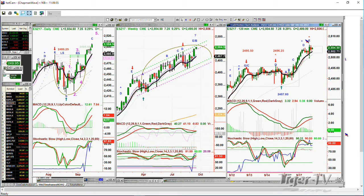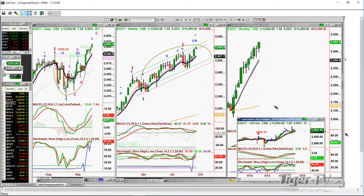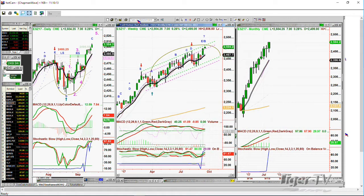Now let's do a couple of things. We get rid of the 120-minute chart. Why? Because we want to be looking at other pictures of the market. We move this to there. I want the monthly chart to be a little bit smaller. Right there. And let's go on with the analysis. Making the weekly chart a little bit bigger. Look at what we're doing here.